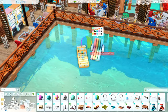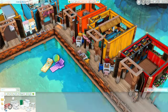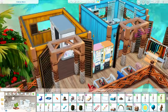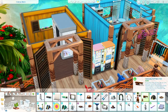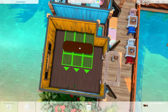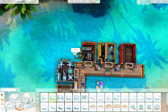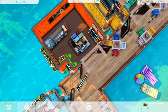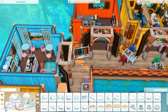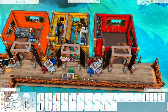I wanted it to look like that was the main sign for the little store. And so the bar has the tiki bar sign, and then some of the clothing shops, I tried to make it look like an actual clothing store sign as best as I can. And then I put the boba tea sign over the boba shop. And I thought it was fun little touches.